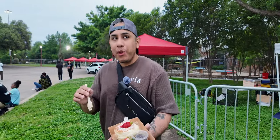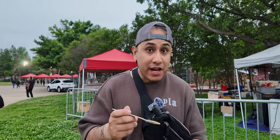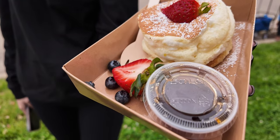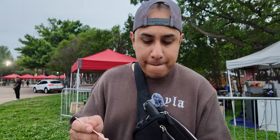Okay, it is kind of doughy inside, almost like a puff pastry, very eggy. Minor sweetness just from the sugar that they add into the pancake, really good. 3 out of 5.